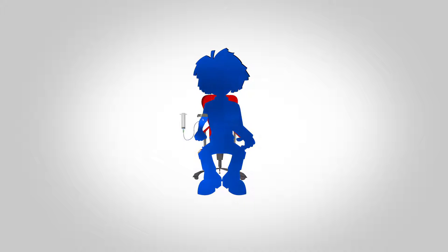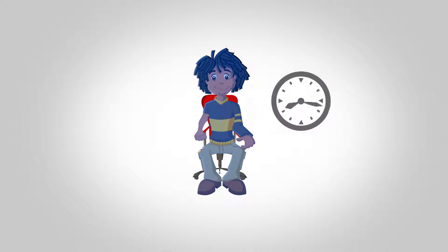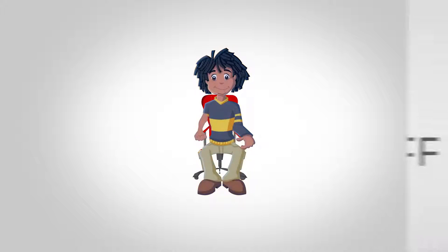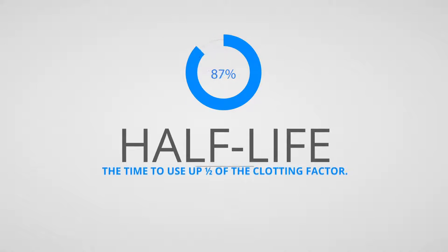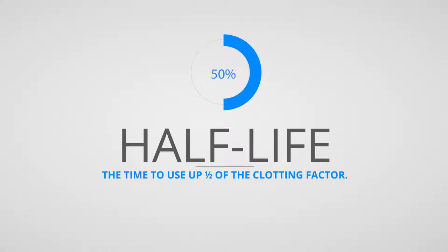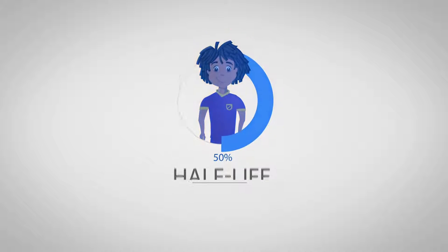Once the clotting factor is infused, their bodies use it up over time, leaving factor levels lower as time passes. One aspect of how clotting factor works is called half-life. Half-life is the time that it takes for the body to use up half of the clotting factor. For every half-life that passes, the amount of clotting factor in their body is reduced by half.